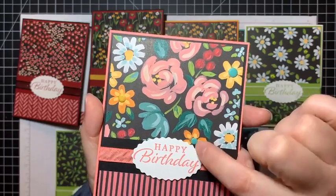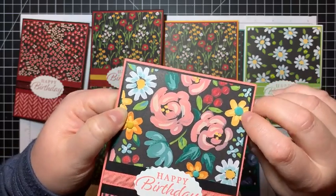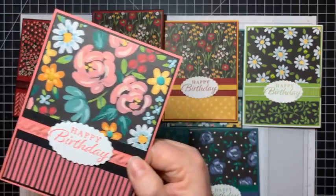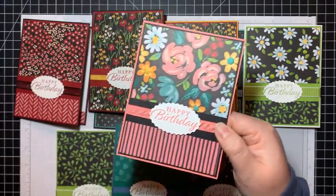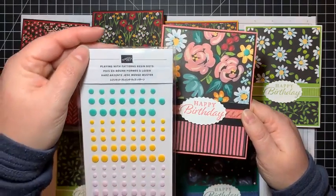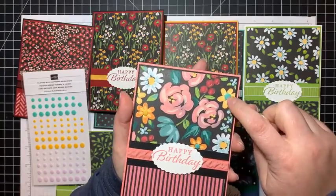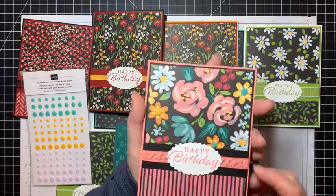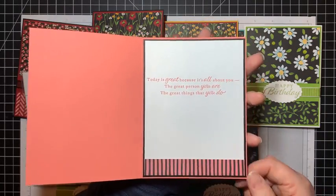And you'll notice I put some of these Plain with Patterns enamel dots. Let me see what they're called. Yes, Plain with Patterns resin dots in the Calypso Coral and the Bumblebee. And then I like the inside too.